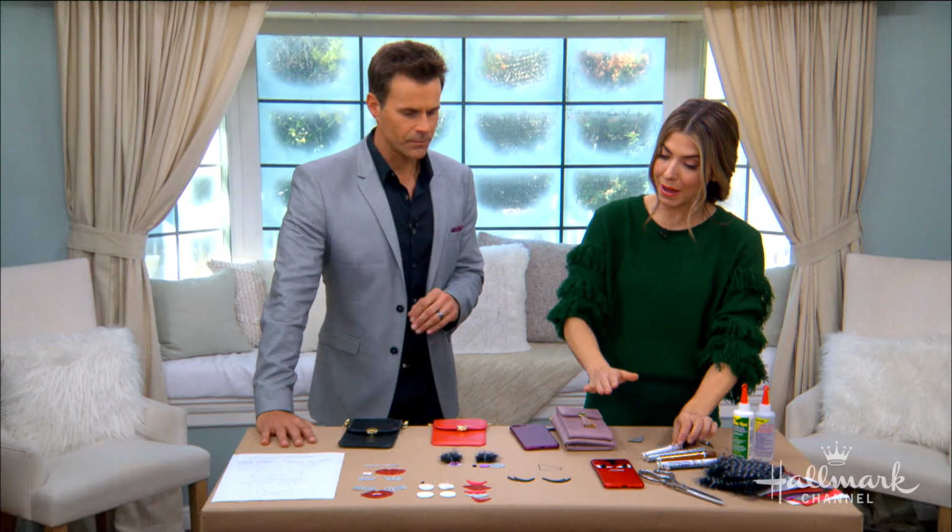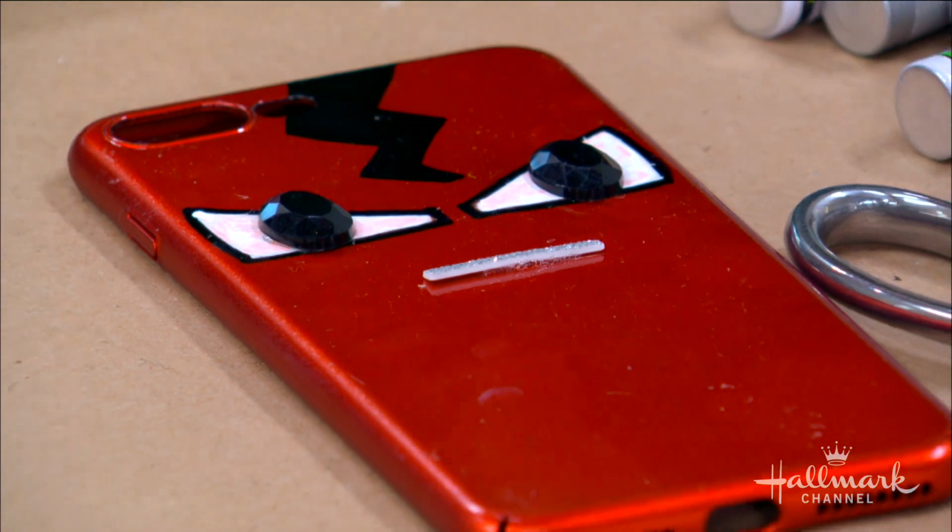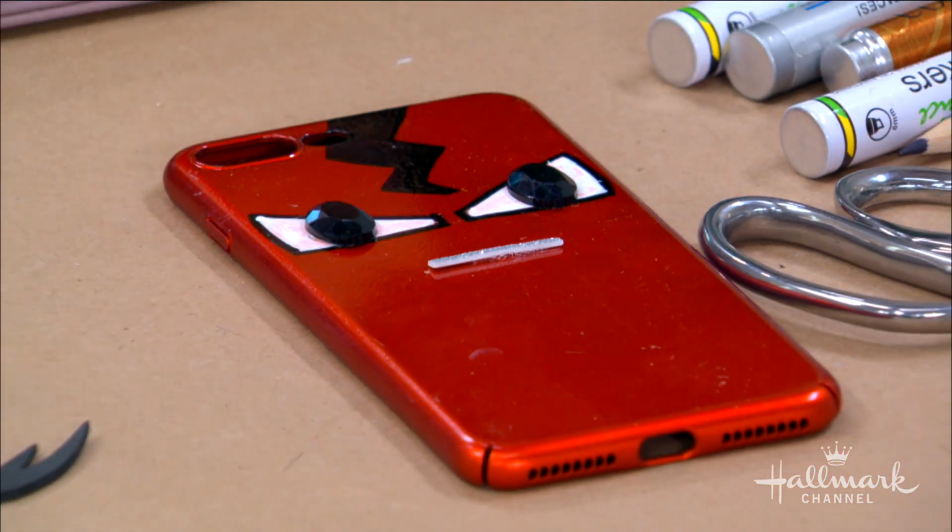Okay, so that's if you're doing the painted one. And that's flat. You could add something to it to make it a little bit more 3D too, little crystals for the eyes, totally. But you have also a full 3D version.